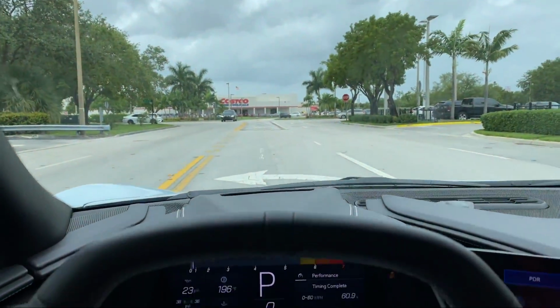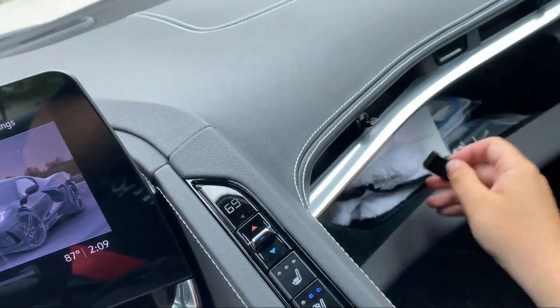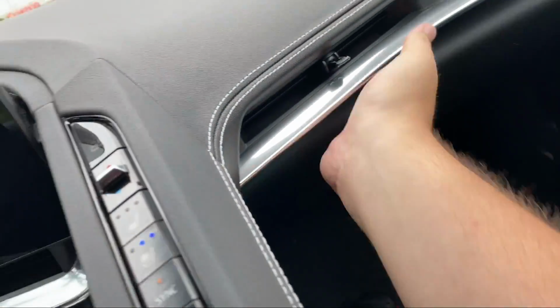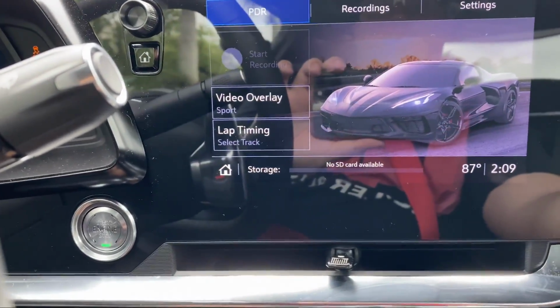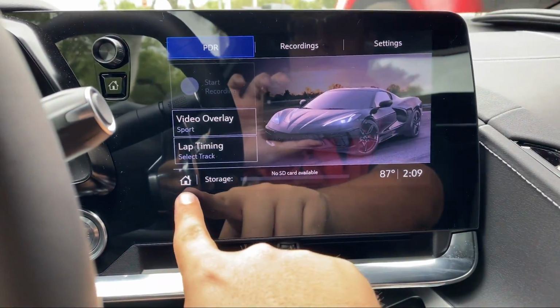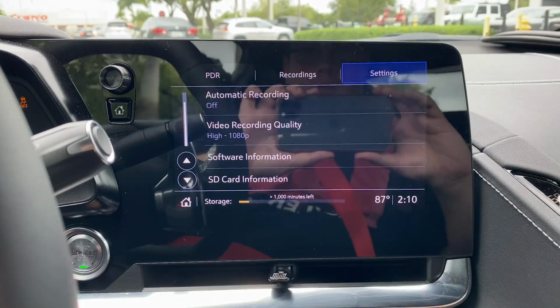So right now I'm just pulled over real quick. Got my memory card. Going to open the glove box, pop the memory card in here in the slot. Just waiting for the PDR to register the memory card. I don't know if we have to go back or what we have to do. I think we have to just go back into the PDR.